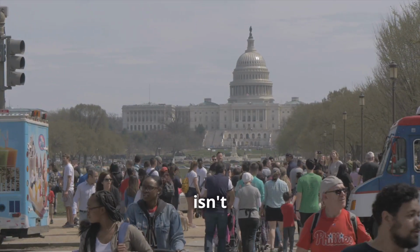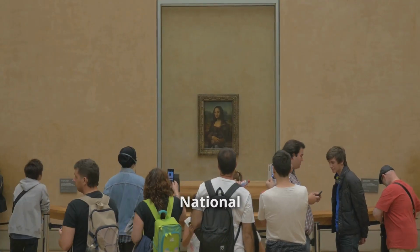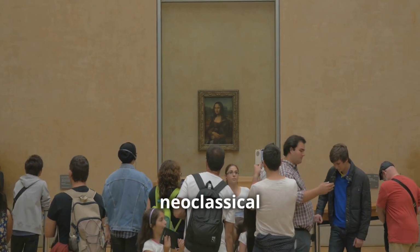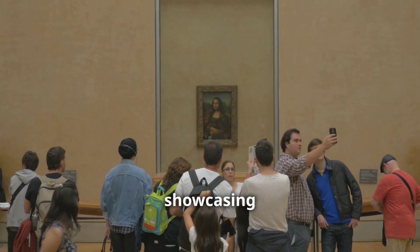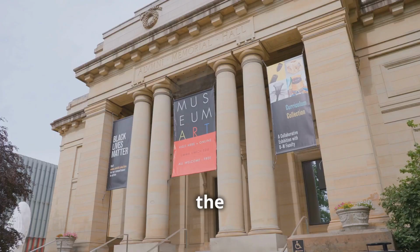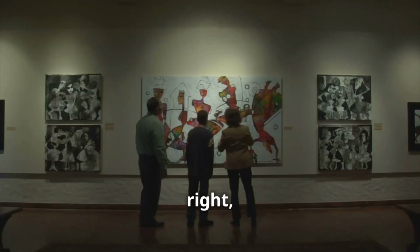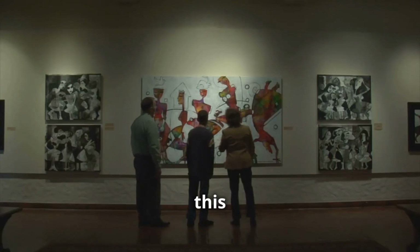Washington, D.C. isn't all about politics and power lunches. It's also home to the National Gallery of Art, a neoclassical beauty showcasing art from Leonardo da Vinci to Georgia O'Keeffe. And the best part? It's completely free. That's right, no excuses for skipping this one.